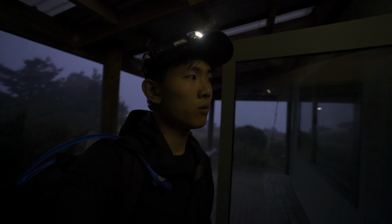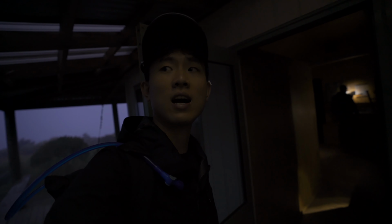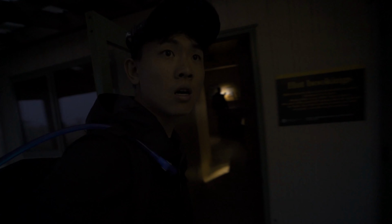It's kind of scary. It's just a dark hut with no electricity, no lights. We don't know what to do. There was no other hikers on the track, so we're the only people here. But luckily we have somewhere to stay for the night and we didn't bring any tents.